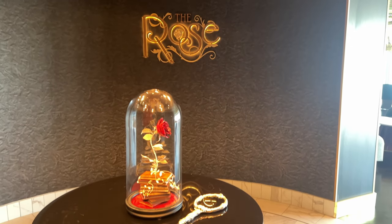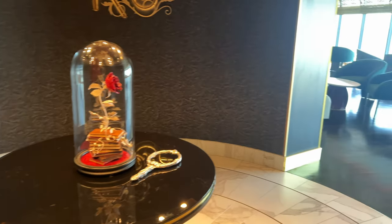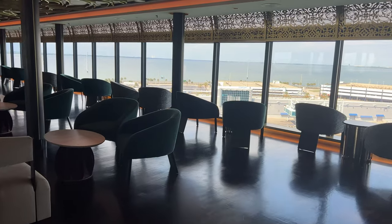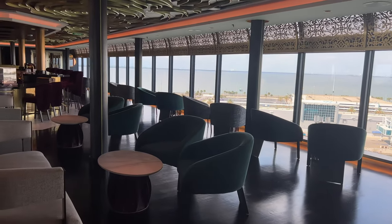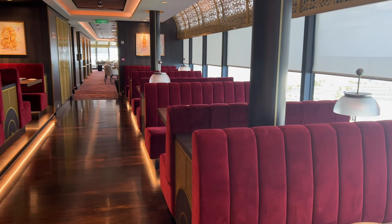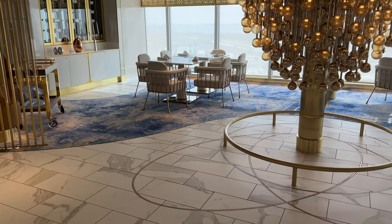We've come upstairs to deck 12. This is the Rose Bar, I guess. This is where you would come before you have your meal at Palo or Enchante. We've just taken a sneak peek into Palo. It is fabulous. And this is Enchante.